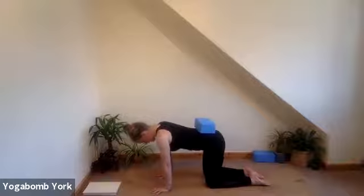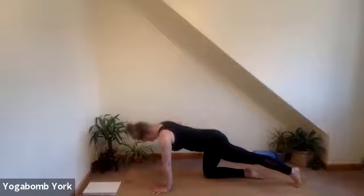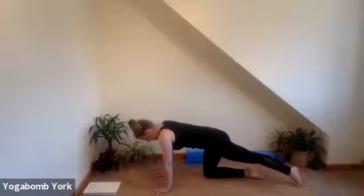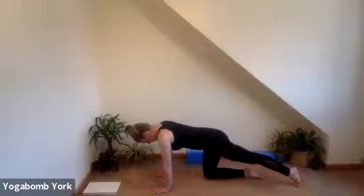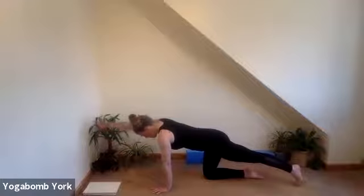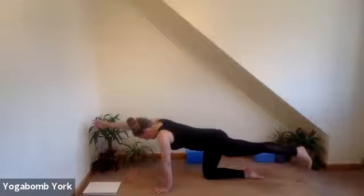We'll inhale, extend the left leg out behind us, trying to keep that pelvis completely neutral. So we're not trying to open up to the left at all or collapse at all. Really finding that length in the body. You can either lift that left leg or keep it on the floor, and maybe extend the right arm or bring the right hand down to the mat. Keeping that length in the body.